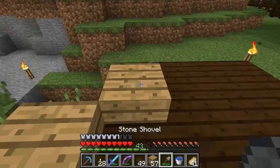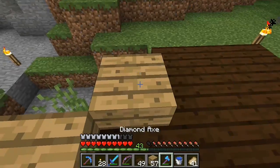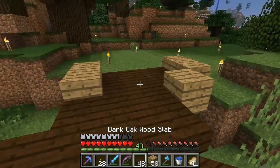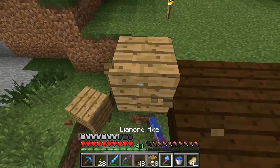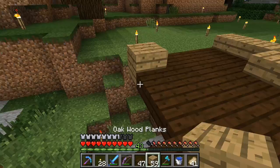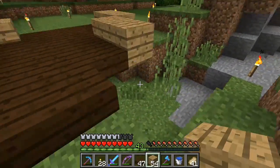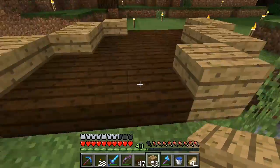Oh, that bridge is a bit too small. Hold on. I have to fix that. Right, make it a bit wider. Just want a simple bridge here going across. I'm kind of making this a bit more difficult than it needs to be.